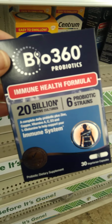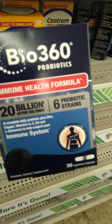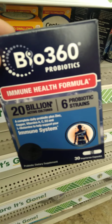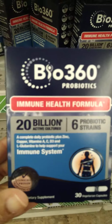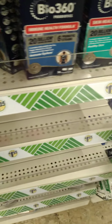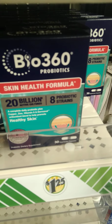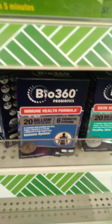Bio 360 Probiotics. And it's for the immune system. I think it's for men and women, and you get 30 in here. Wow, this is great too, guys. This one is the immune health formula, but there's also another one here that's the skin health formula. Oh, wow. Dollar Tree really does blow me away with all the new finds.